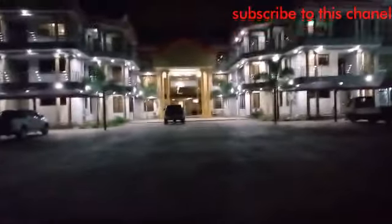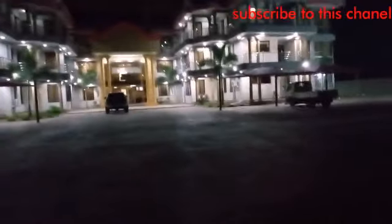So this is a hotel. This is NDOZO Lodge. It's based in Lusaka, Makeni area. It's got a very big car park, and of course this is a night hotel tour. If you can see, that's how the hotel looks, guys.